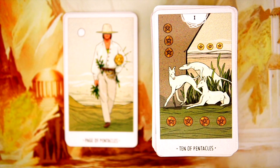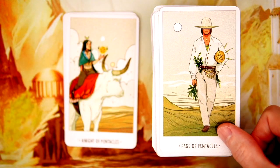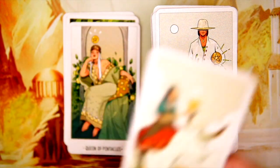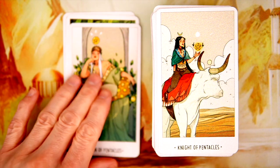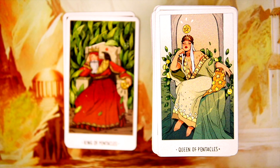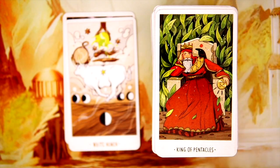The 10, we're missing most of the characters of the 10 of Pentacles, replaced by dogs. Maybe somebody got a hold of them and voodoo transformed them. Not sure. But I do know the Page of Pentacles is picking the weeds. Picking the weeds and holding the pentacles. Then we have the Bull from Wall Street is back with the Knight of Pentacles. Very cool indeed. And the Queen of Pentacles, very relaxed there. And then the King. I think the King is pretty relaxed himself.